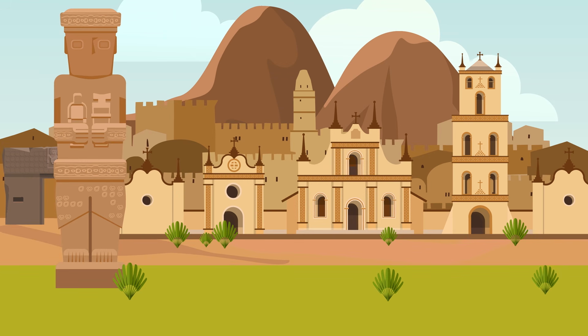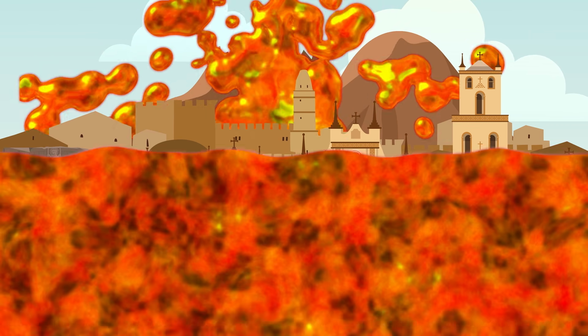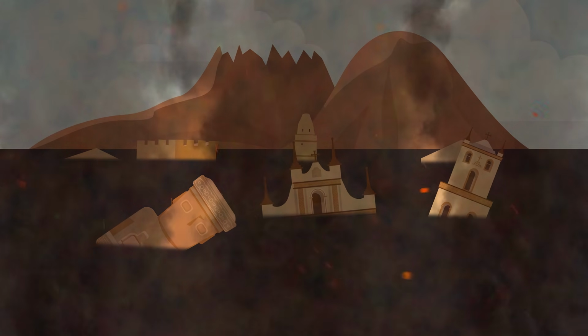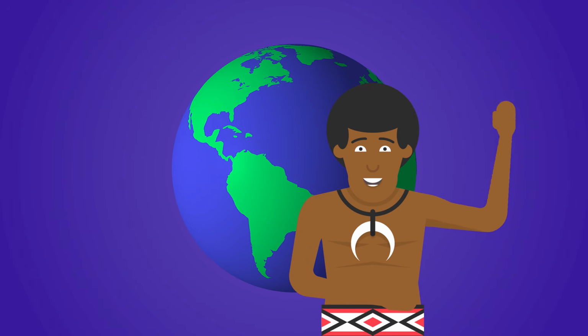Occasionally, a terrible disaster like an earthquake, a flood, or volcano can destroy a city all at once. So that's why some cities get buried. But what about the rest of them that aren't swallowed by swamps or buried in lava? The answer actually has a lot less to do with the earth and a lot more to do with humans.